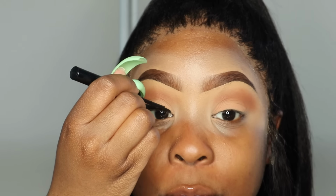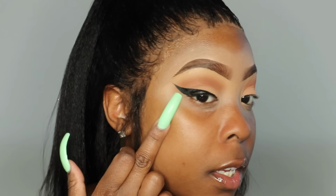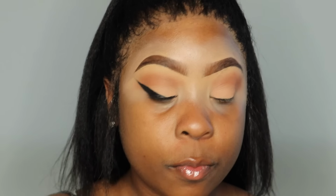So I did lie. I did make my eyeliner a little bit thicker than I was supposed to. Sometimes I kind of go too far, but I'm a girl that loves my wing liner. You guys do not have to do it like I did. I'm going to go ahead and clean it up a little bit. I usually just put my concealer right on the tip, grab my brush, and clean up under there because it makes it look way sharper and neater.